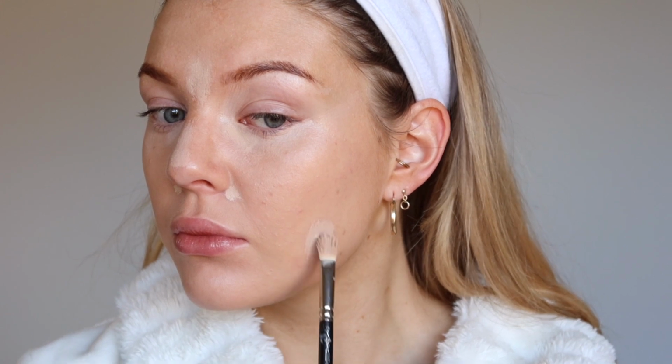Now this extra head on my face is so large and in charge, she deserves a name. I'm calling her Gertrude. Gertrude. And we're just going to cover her again because she didn't want to be covered and she was also starting to peel, so good times.